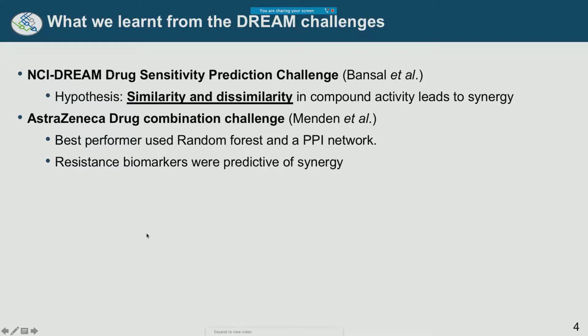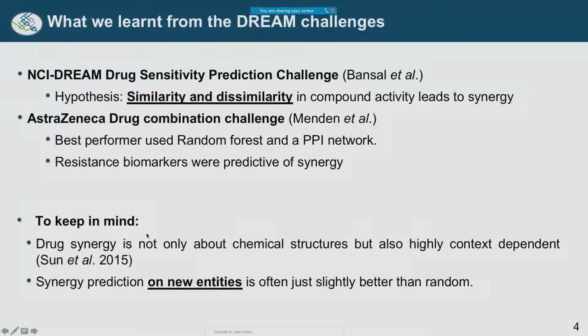And overall, keep in mind that synergy is not just about chemical structures, but also highly context dependent. Here the context means the cancer type or the cell lineage. And we also learned that synergy prediction on new entities is often just slightly better than random. What do I mean by new entities? For instance, new drugs or new cell lines, not existing ones, like in imputing missing values. So it's very difficult to predict on new entities.